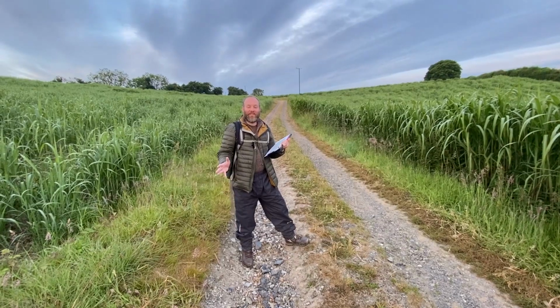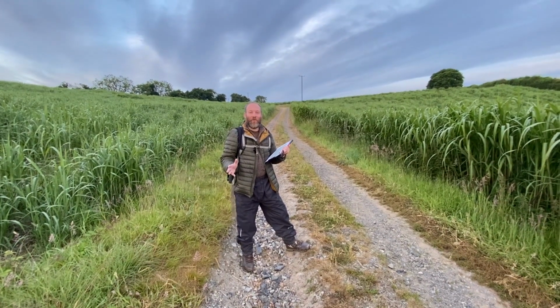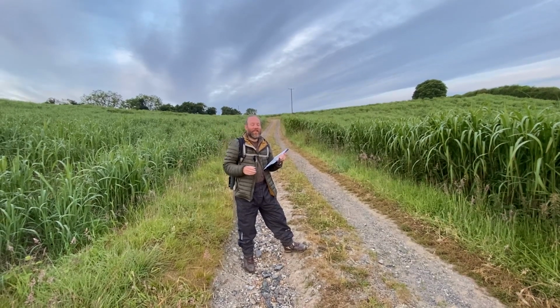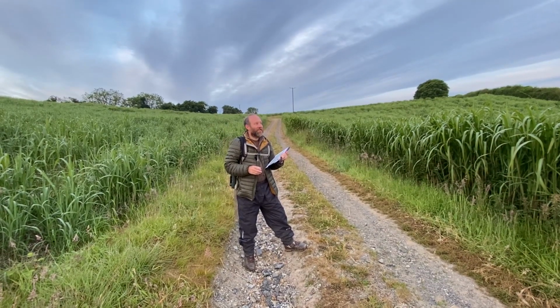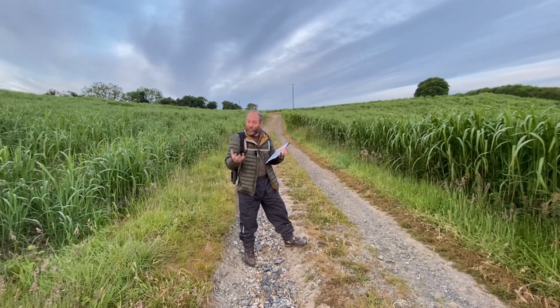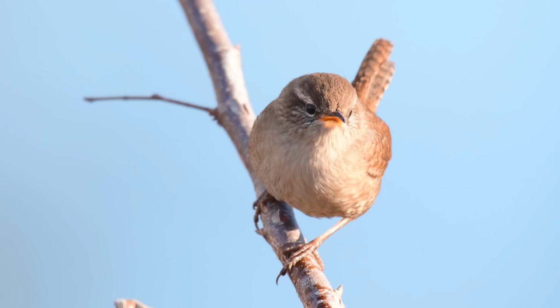Well, good morning. It's just gone 5 in the morning. The sun is just about to come up above the hills behind us, and there's some lovely bird song all around. I can hear the song thrushes. I can hear more wrens singing this morning compared to last night.